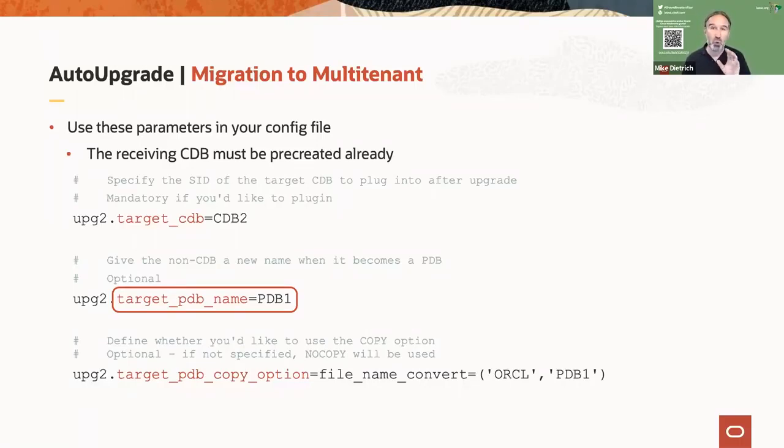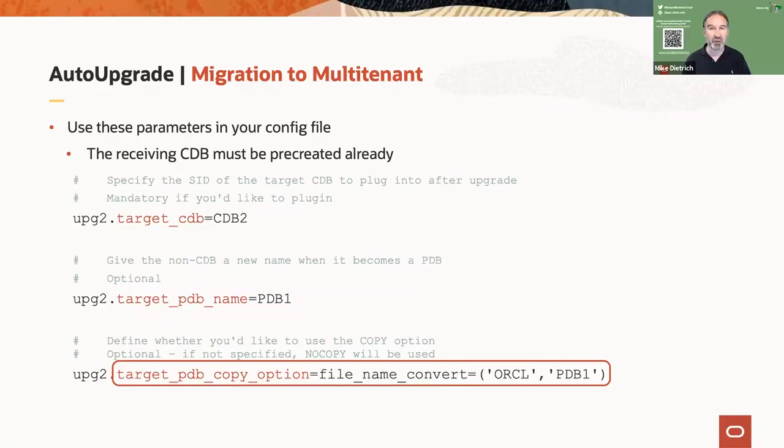And if you would like to copy your files, then use this target PDB copy option. Because by default, we use no copy, which means the files stay in place. But if you do that, you need a good backup. I think it's better you let AutoUpgrade copy it to a new location, because then your source is upgraded but stays in place. I think this is safer. But if you have like a 120 terabyte database, as I had in a customer discussion today, then you may better go with the backup and let AutoUpgrade not copy around your files.